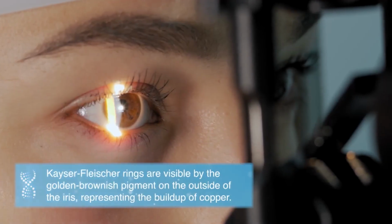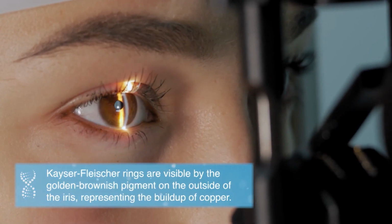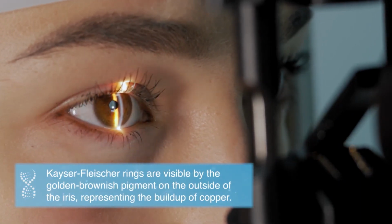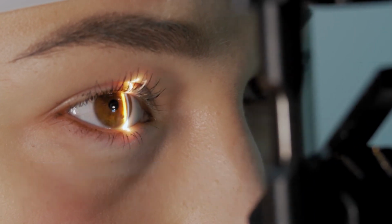So one of the places that copper can build up is in a layer of the eye near the cornea called a Kaiser-Fleischer ring. It's a yellowish golden pigmentation that can be seen using a special test called a slit lamp exam that an ophthalmologist can perform.